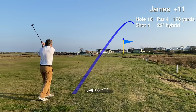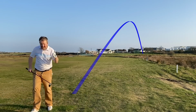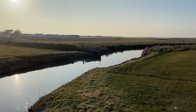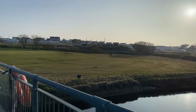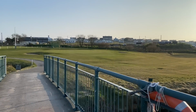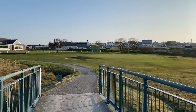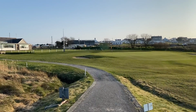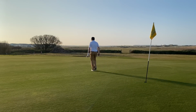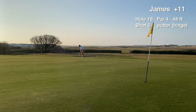So no laying up here. I fancied a crack at the green. And thumbs up. The ball's dry. We made it over the water. And here's the water guarding the green. I'm sure a lot of rounds have been ruined by this hole. It's definitely a risk and reward hole. And the clubhouse on the left here has great views of the final green and also the approach shots. You can see if people make it over the water or not. Definitely recommended viewing if you like watching other golfers play their shots.